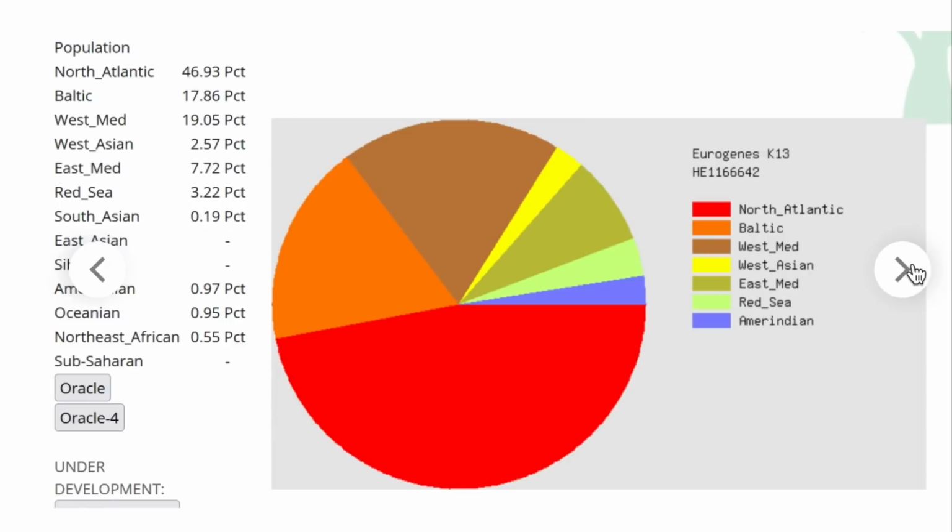But looking here, we see it's mostly North Atlantic, which is going to be your Northwestern European basically. We have 17.8% Baltic, 19.5% West Mediterranean, 2.57% West Asian, 7.72% East Mediterranean. So we're talking about Balkans, Greece, Turkey, and then West Asia could include a lot, but kind of like Middle East and stuff like that. And we have Red Sea, 3.22%, and then a lot of small amounts of South Asian, Amerindian, Oceanian, Northeast African.